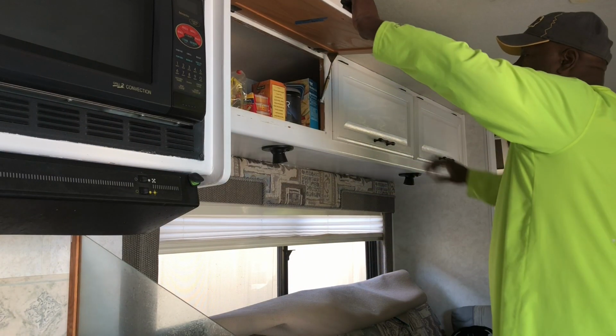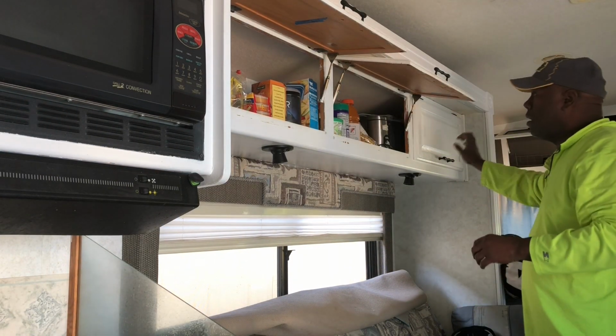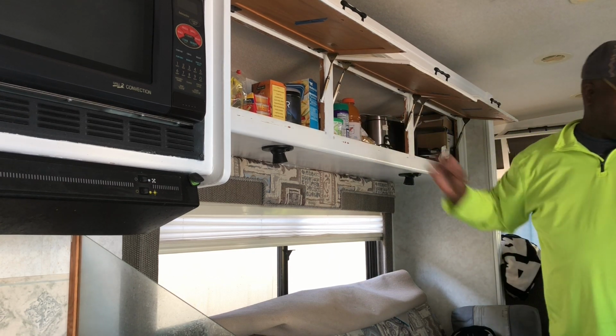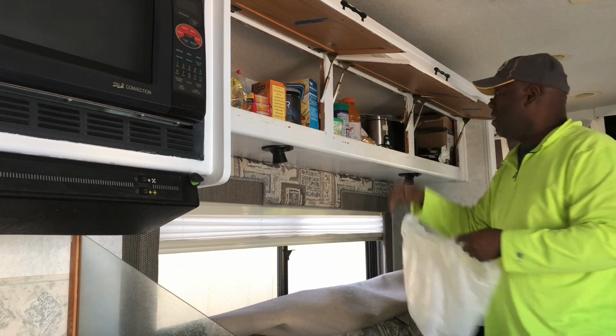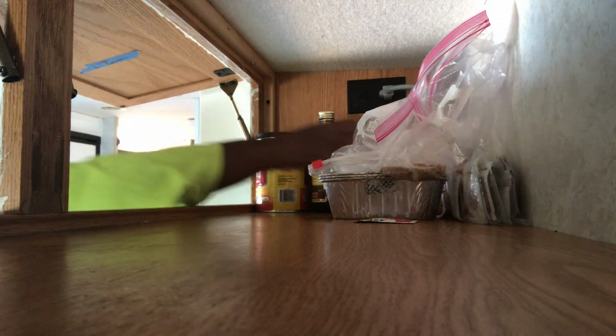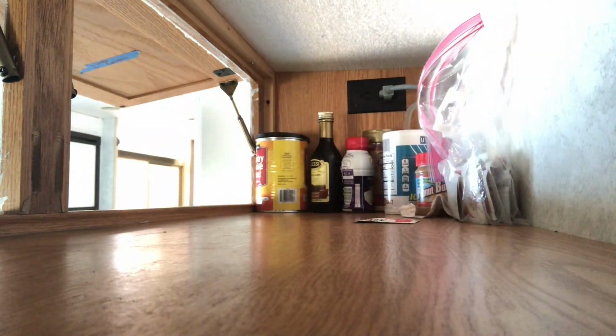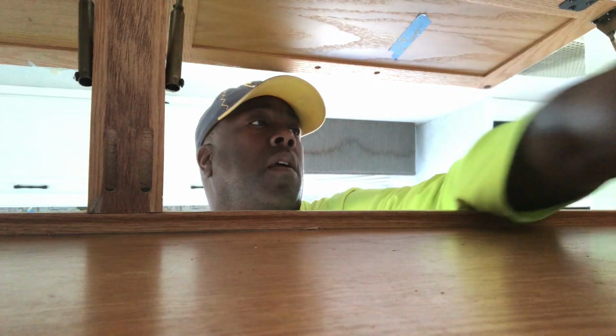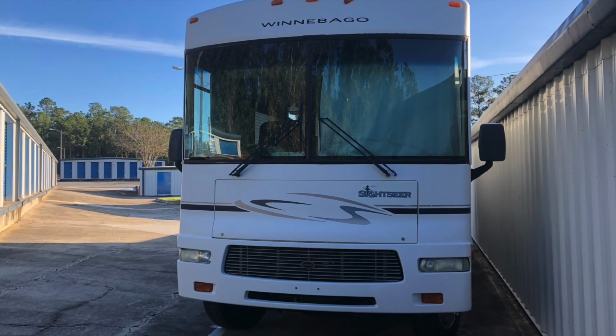This is where you really want to do a thorough cleaning of your RV. You want to get all of your food items out. I took out everything, even the stuff that was in cans. Just wanted to make sure everything was out of the RV. Didn't want to give any rodents any chance of looking and hunting for some food. So everything is cleaned out.